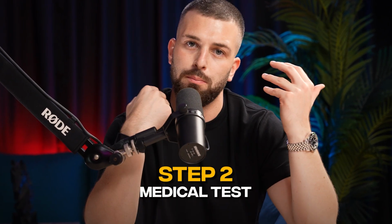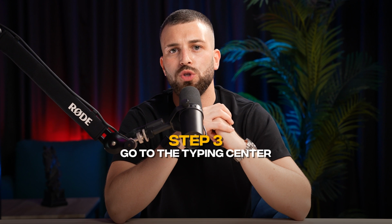So once you are in the UAE, you have to do your medical test. That's number 2. The medical test means they're going to take basic health measurements such as blood and X-ray to see if you're healthy or if you have any health problems in general, or maybe even diseases that are transferable to other people, since they take a lot of care of that here in the UAE. And then, number 3, after the medical test, you go to the typing center, which means they're going to write an application for you.